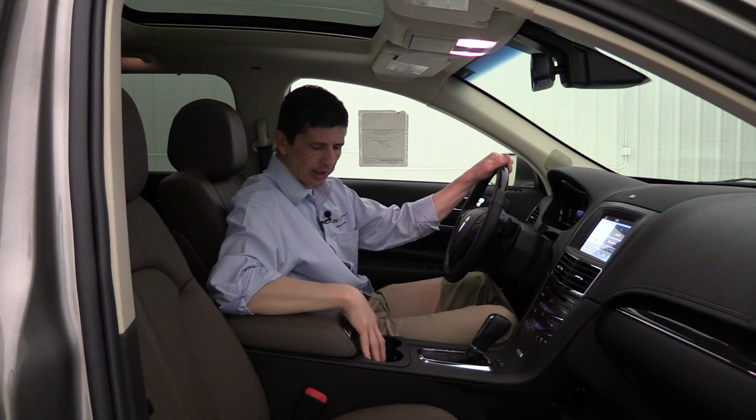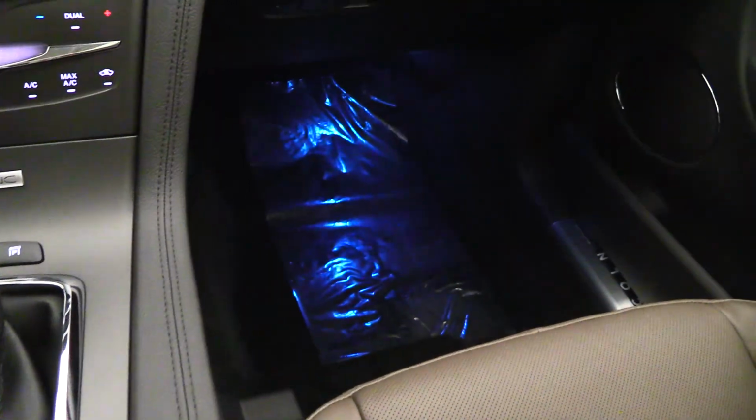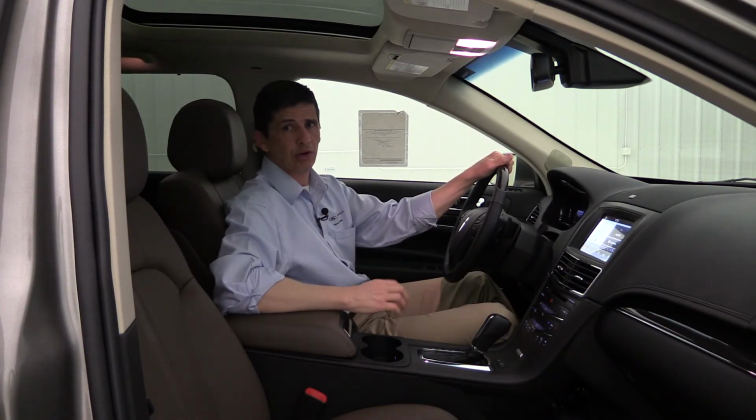It does have your ambient lighting, lights up the cup holders or footwells real nicely, maybe even the door handles. I don't think it does the door handles, the foot compartments, even the ones back there and the second row as well. So great equipment.